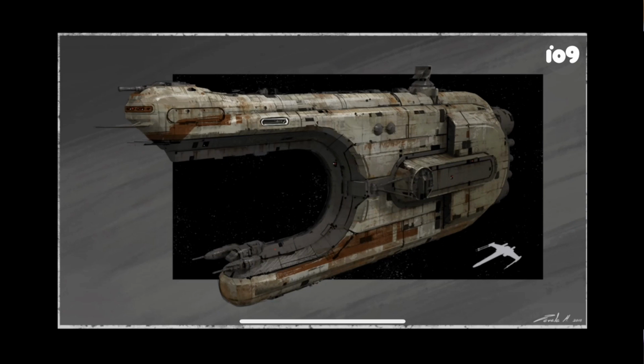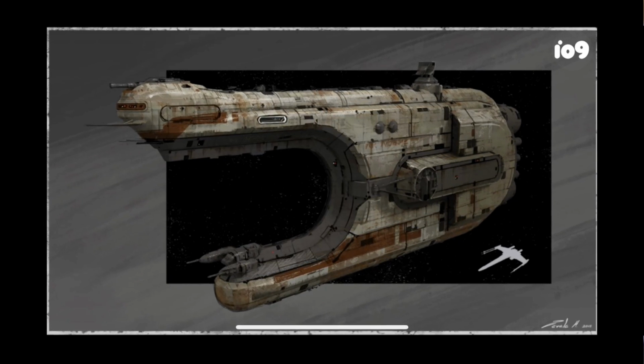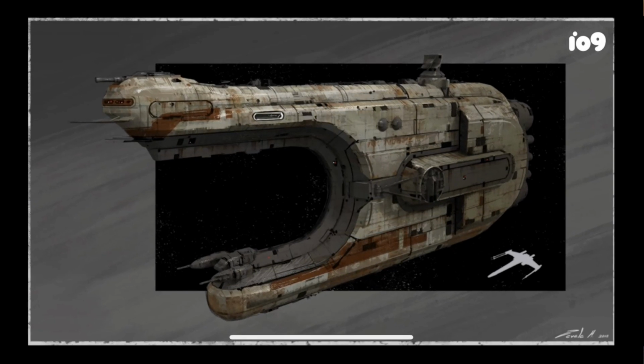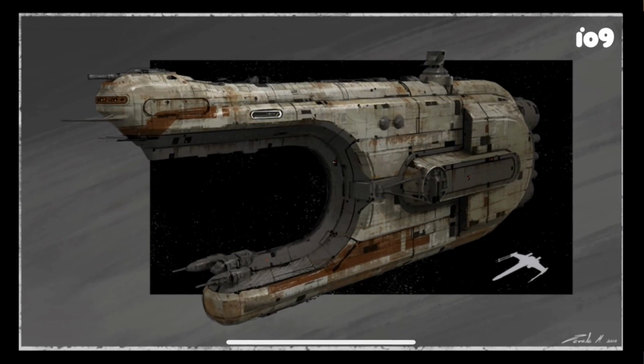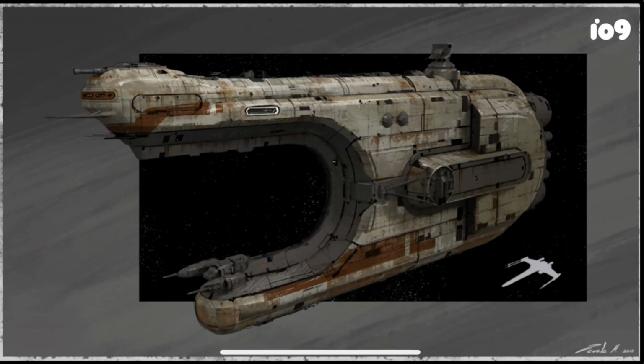For some reason, this next one reminds me of a handheld weapon, like something that the Covenant would use as a blaster in Halo. I think it's this big curved front piece. It's a cool design though. It looks like it's a ship that's been around for a while. It's probably original trilogy in design, just from how rusty and old it is at this point.